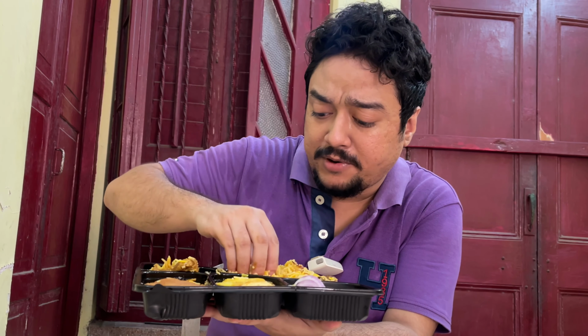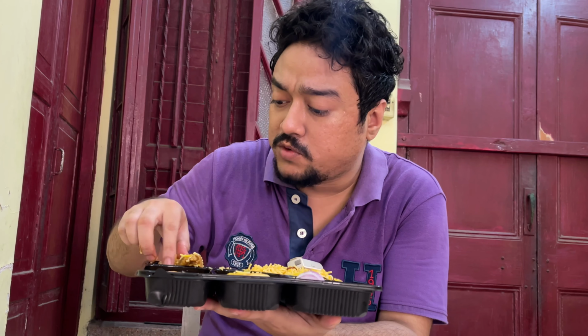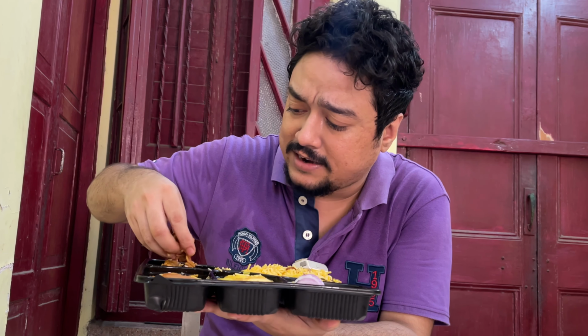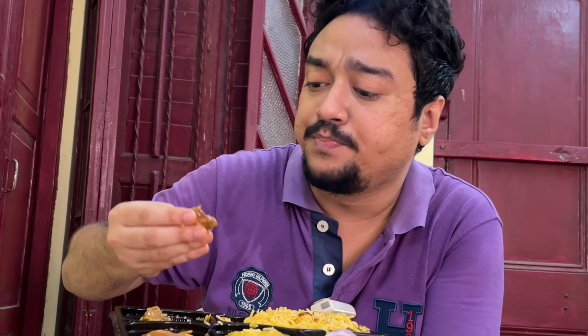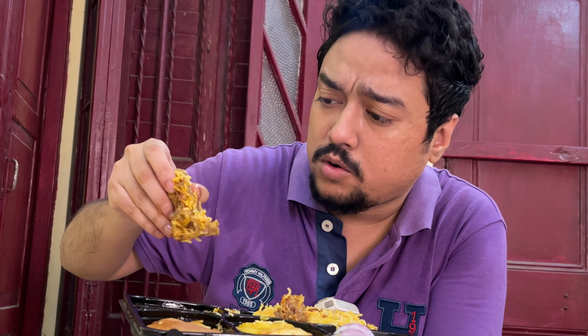The grains are pretty long and fine, but the rose water essence is a little concentrated. So I think that needs to be taken into consideration. The meat is pretty soft. So I've got a good piece.